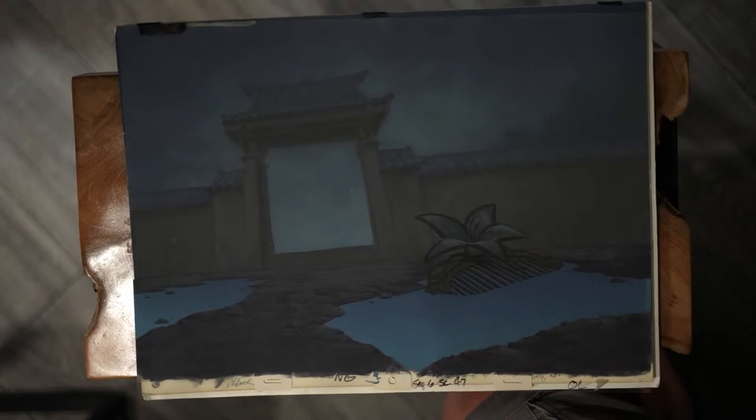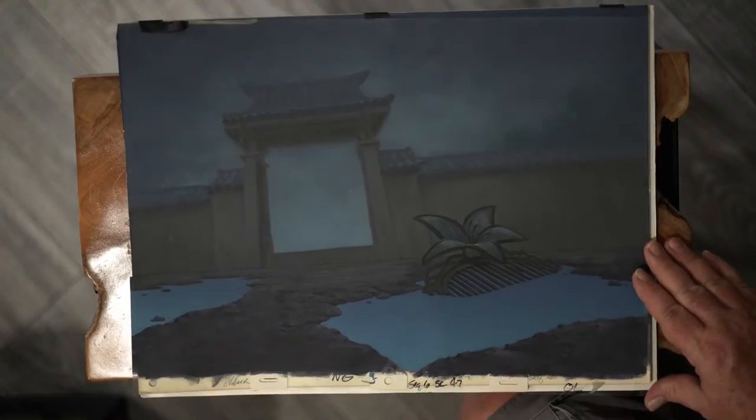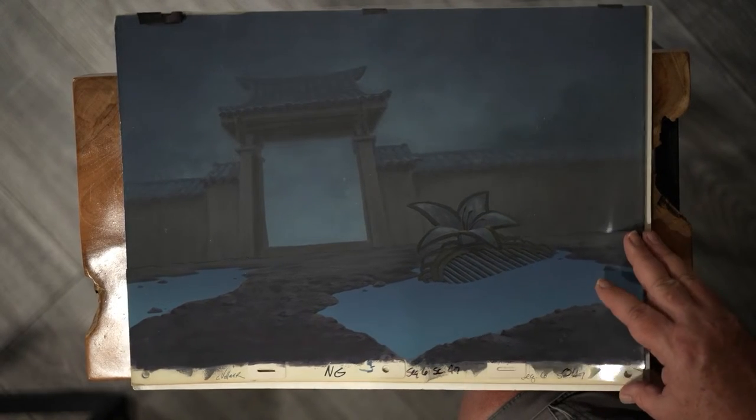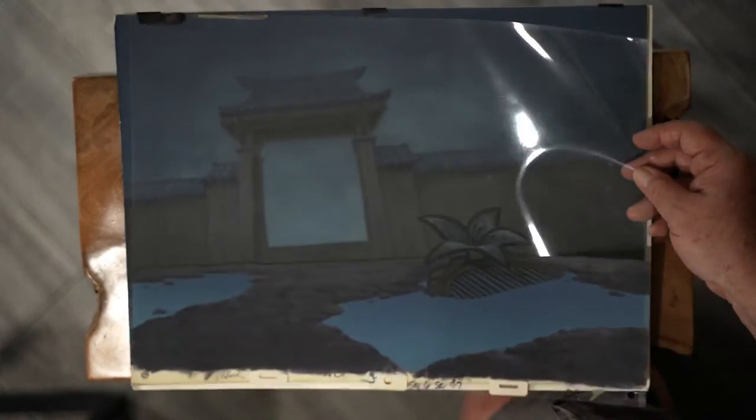Yeah. So this is a background from Mulan. This is where Mulan's father falls towards camera, and it's raining. This is the shot they ended up changing. This is the overlay. See, there's an overlay here.